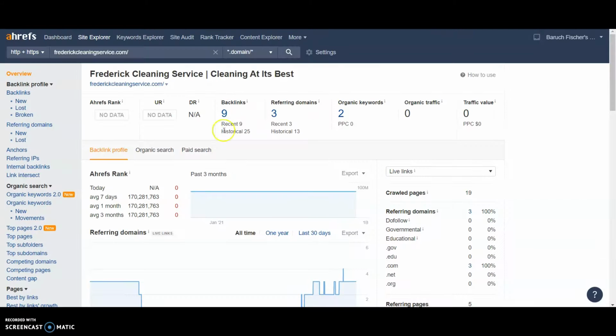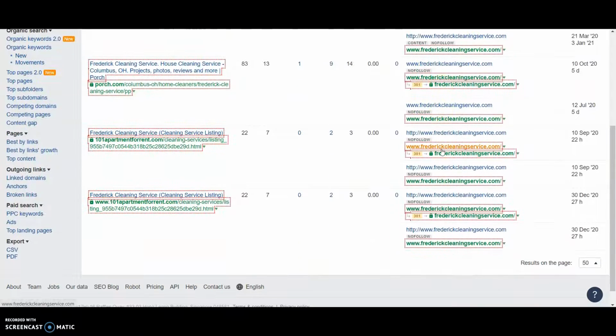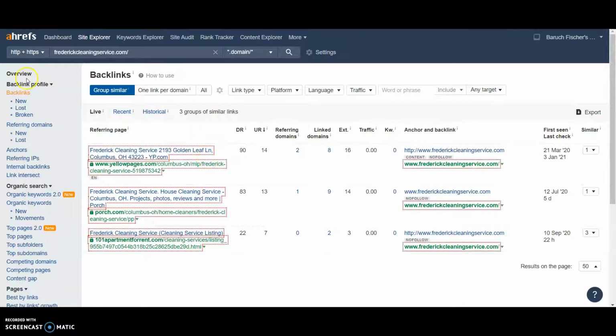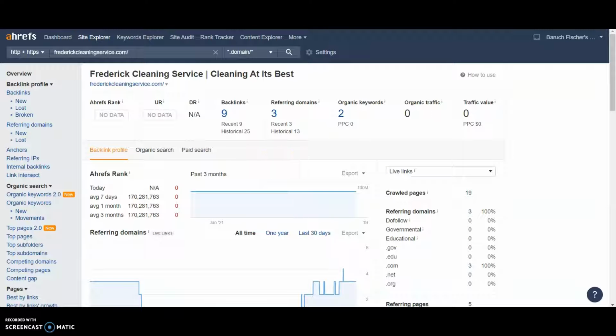Another tool I like to use is Ahrefs. Go in here, putting your website in. I notice you only have 3 referring domains, 9 backlinks, 2 keywords that Google even recognizes you with. You can come here and see what they are. And it looks like they're all no follow. So they might look good here, but they're no follow. And I don't even know if they're relevant to your industry because not all backlinks are the same.